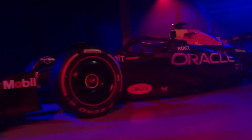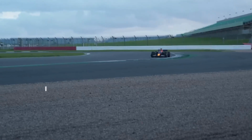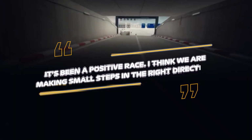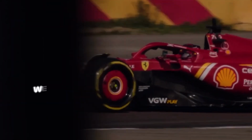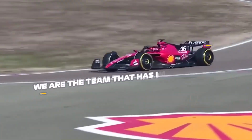Also, Charles Leclerc sees Ferrari's progress compared to last season as a positive sign. He believes that if the team continues on its current trajectory, it can start exerting pressure on Red Bull. Leclerc expressed his optimism, stating, "It's been a positive race. I think we are making small steps in the right direction." Reflecting on the team's improvement over the past 6 to 7 months, he added, "We are the team that has improved the most, and we are slowly closing the gap."